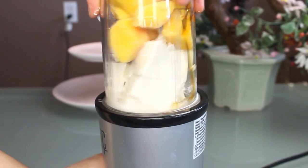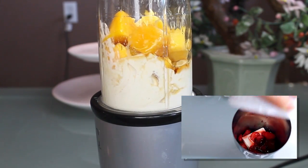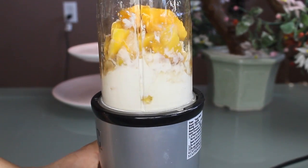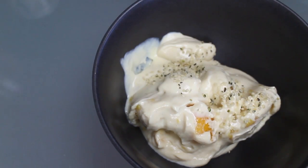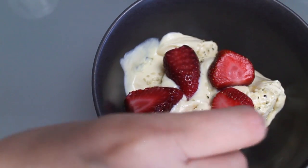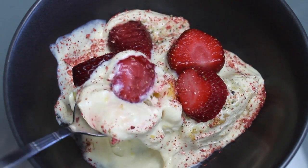For breakfast, I went for a breakfast pudding very much like my strawberry breakfast pudding that I've posted before, only this one was with frozen mango and maple syrup. I probably should have defrosted the mango a little bit to help the blender along, but it all came out creamy and delicious in the end. Topped with some hemp seeds, some sliced strawberry, and a bit of tangy strawberry dust, which is just blended up dried strawberries. It was like eating a decadent frozen yogurt for breakfast, only better.